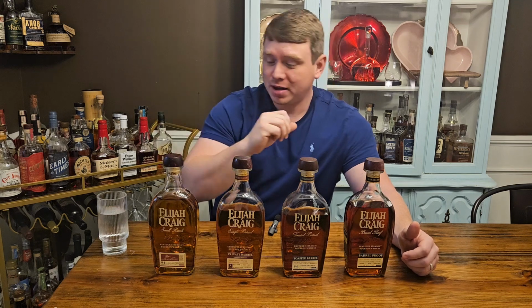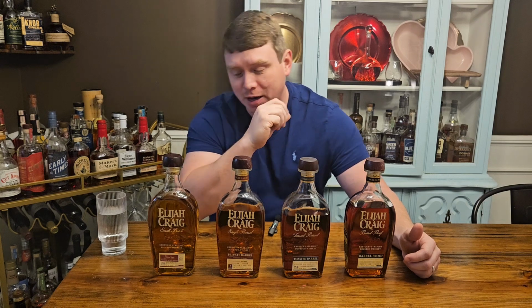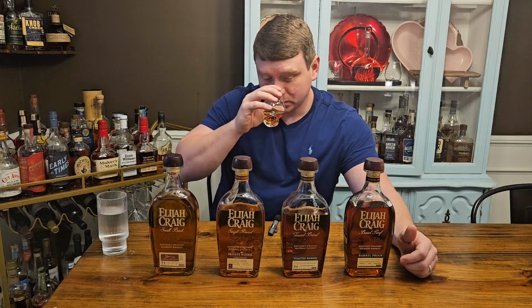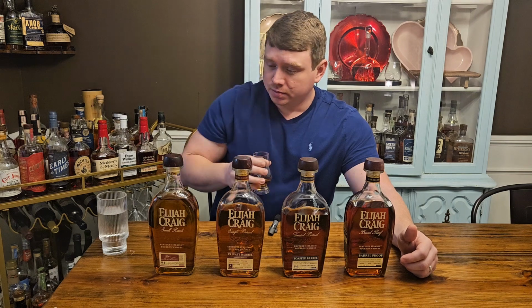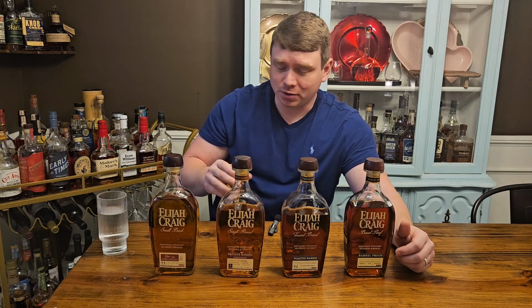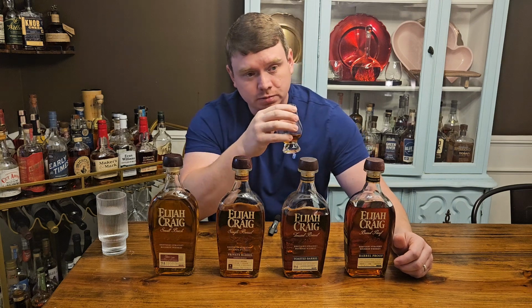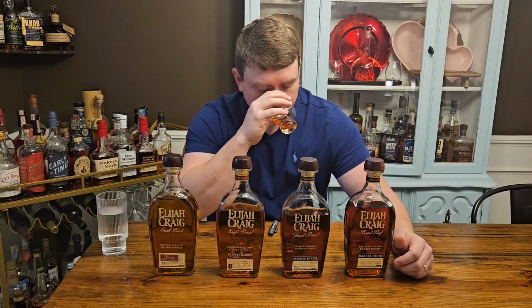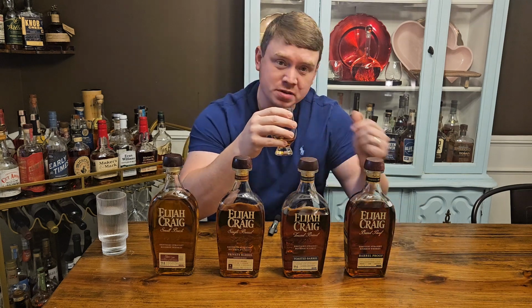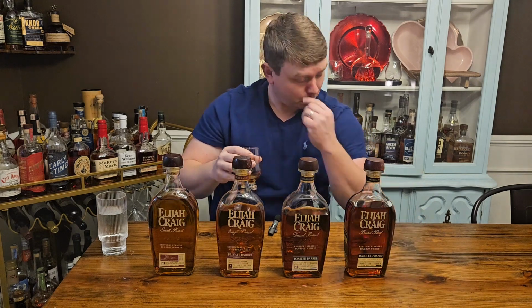Starting out here with the small batch, coming in at like $32, $33 here in Alabama. I usually enjoy this one pretty good. Let's see how it smells tonight. It smells really good. 94 proof, non-age stated on the small batch. Sweet, brown sugar, cinnamon, baking spice. It's wonderful. Let's try it out.